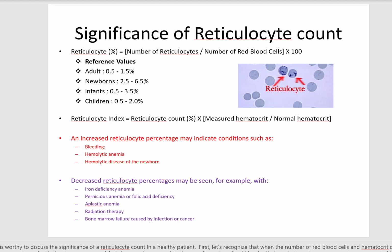Patients who move to higher altitudes may have increased reticulocyte counts as their body adapts to the lower oxygen content of their new location. Smokers may also demonstrate an increased number of red blood cells and reticulocytes. Reticulocyte counts may be increased during pregnancy. Newborns have a higher percentage of reticulocytes, but the number drops to near adult levels within a few weeks.